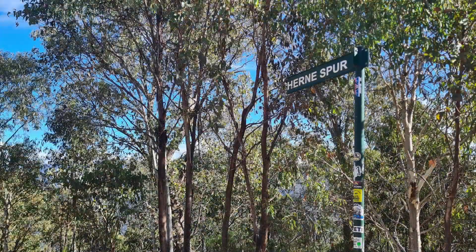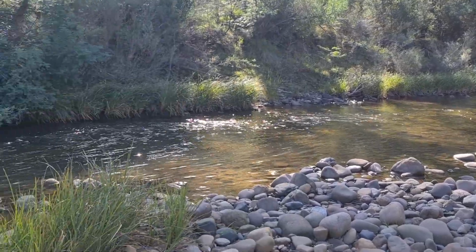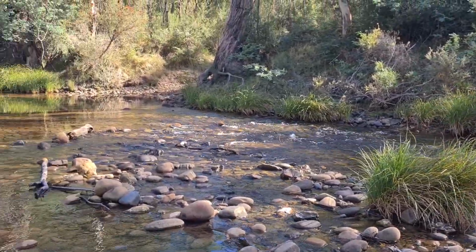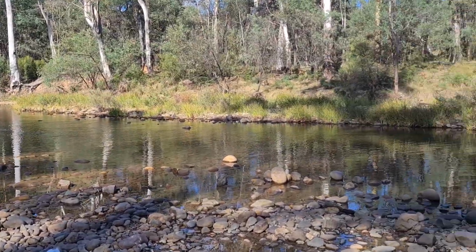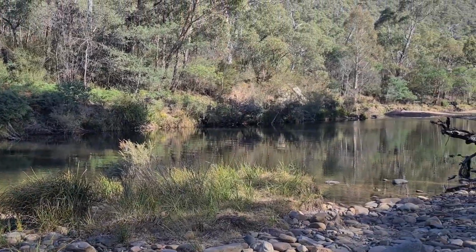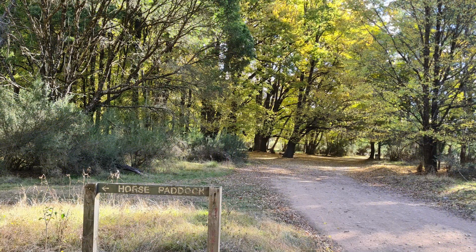It's then the left-hand turn down Hearn Spur Track, which is quite a steep descent, all the way to the bottom until you hit the Wonnangatta River. There are a number of river crossings to go through. When you hit the T intersection, we're going to turn left and go to Wonnangatta Station. Here's a great camping area for those riding horses.